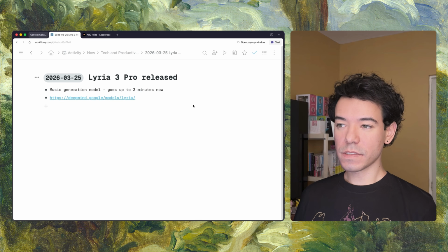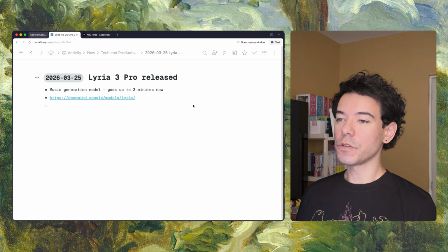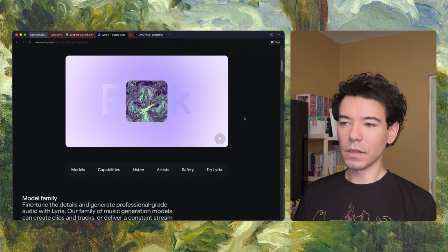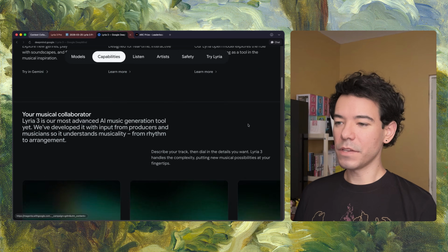Next up, Google released the Lyria 3 Pro model, which is a music generation model, and it now goes up to 3 minutes. I've never personally used any of these music generation models. I think I might have played on Suno a little bit for a couple of songs and found it kind of interesting, but didn't really mess with it anymore.